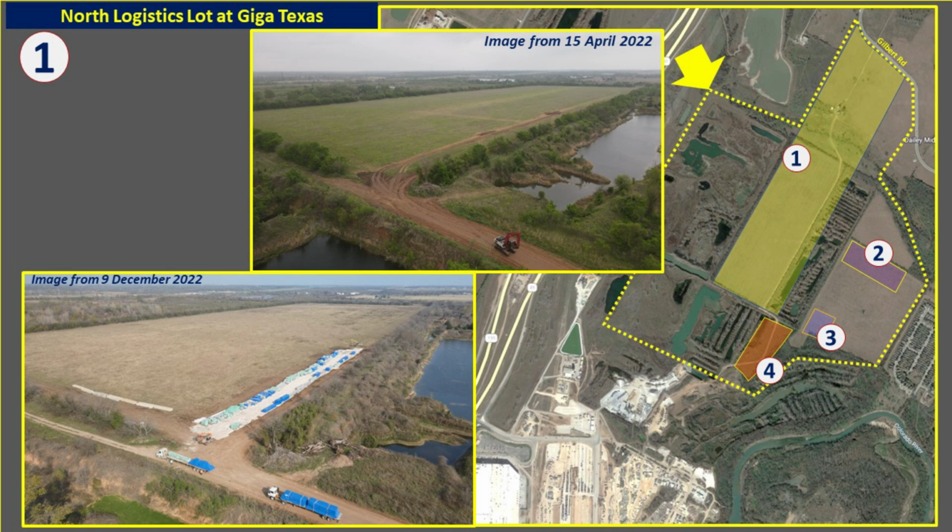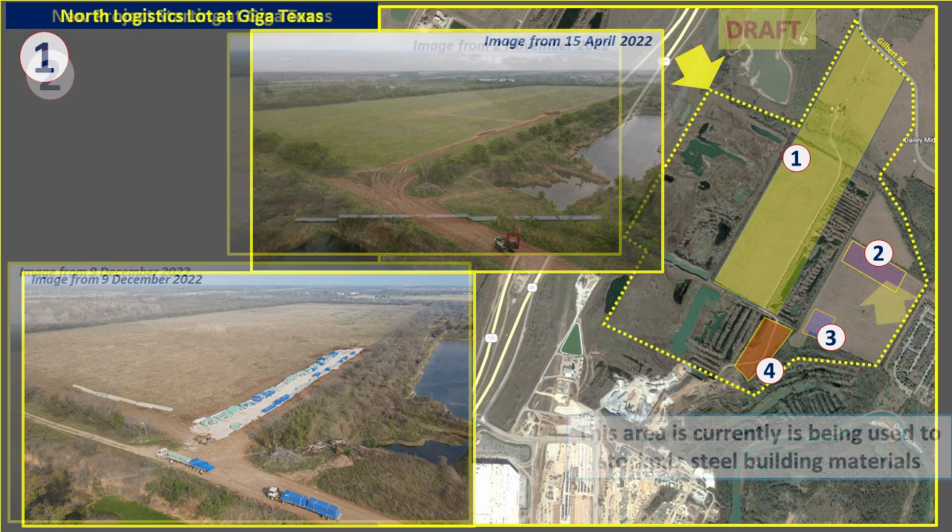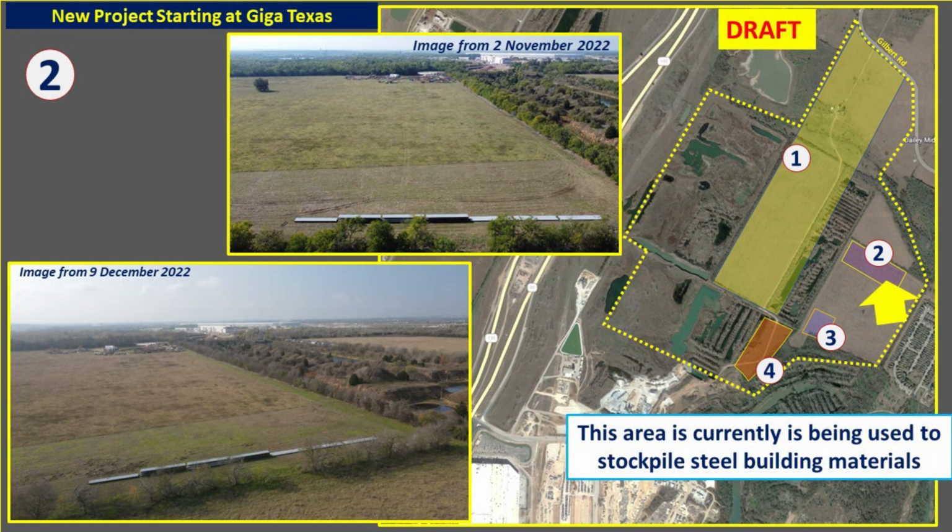This may well be an indication that we'll see construction beginning of this North Logistics Lot and possibly a warehouse according to the permit. While we're up here, I wanted to give you an update on area number 2, as you can see by the inset map.